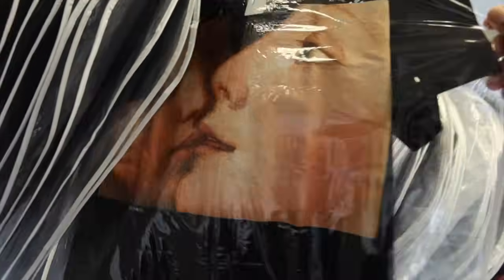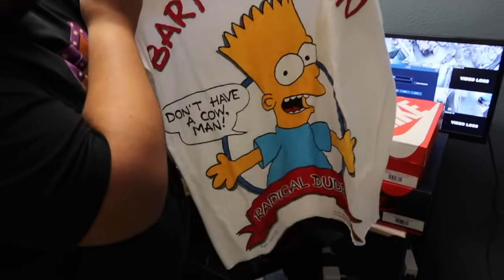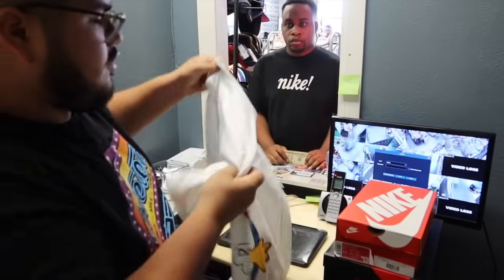Never ever find the right words. So bros picked up this vintage shirt from the 80s, Bart Simpson. It's a dope shirt. I think I used to have that back in the day. Yeah, this one's pretty fresh.